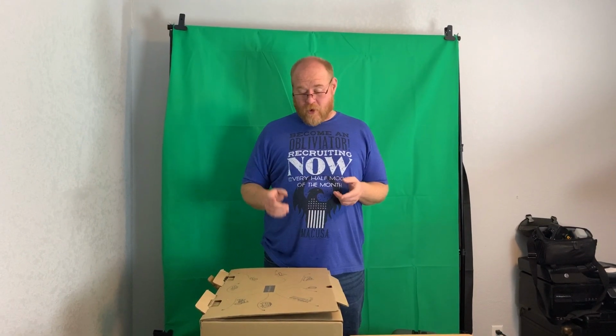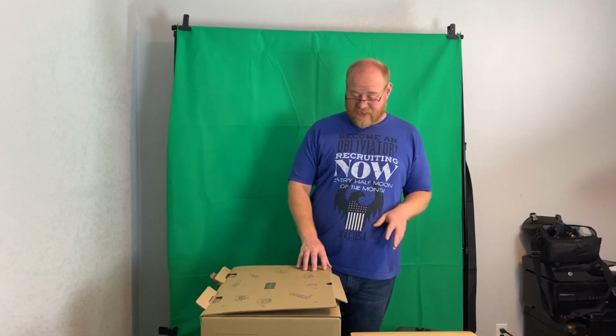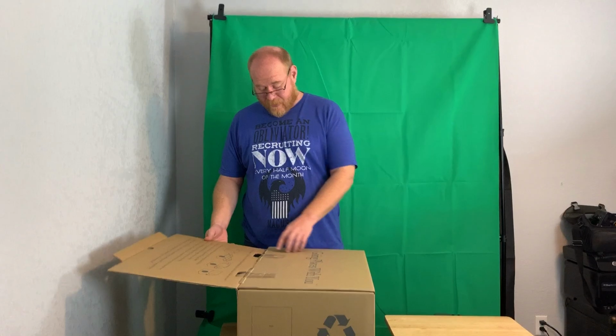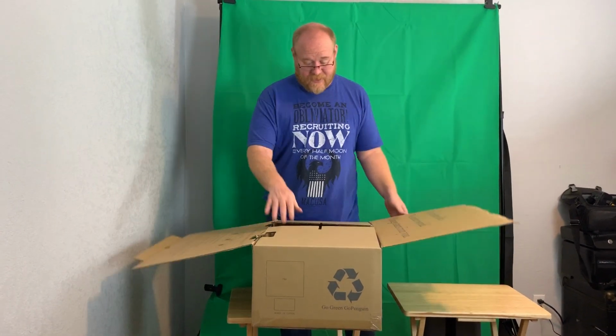We're here to talk about the new Go Penguin luggage that we just got, and we're going to try and use 2 carry-on size luggage bags for a 7-day cruise for 2 people. So here is the Go Penguin luggage as it comes in the box. It's a great box. It's extremely sturdy and holds everything, as you can see.